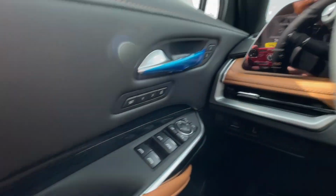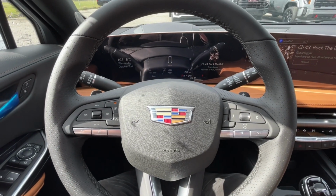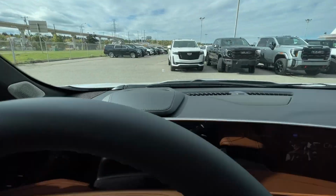Taking a look inside the XT4, starting off on your left-hand side, we have the controls for your power locks, windows, and folding and adjustable mirrors, electronic parking brake, leather-wrapped heated steering wheel with perforated hand grips and paddle shifters, 33-inch touchscreen that integrates your gauge cluster, heads-up display controls, and also has Android Auto, Apple CarPlay, and navigation. Heads-up display I just mentioned.